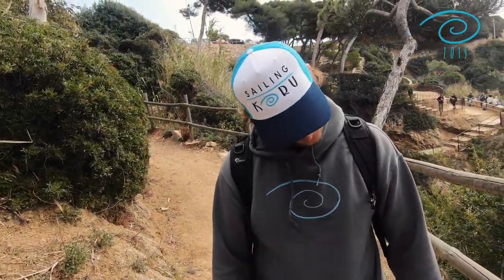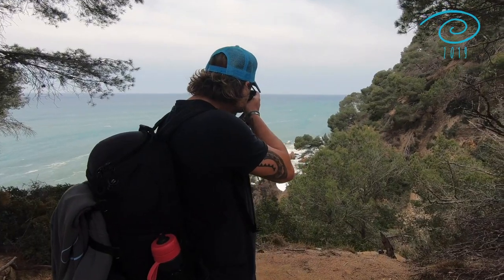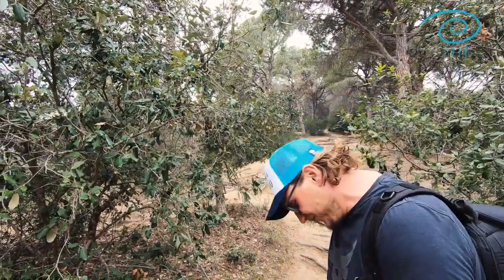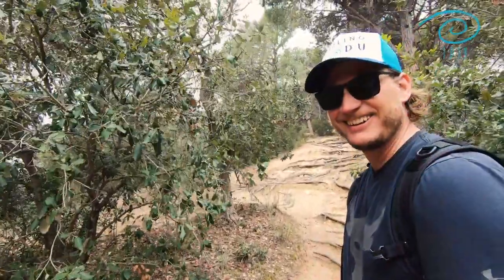We went to Rea and Fou this morning to say bye to Gabriela. She took the bus to Barcelona and we went to the shop to get our new sailing Koru hats. And then decided to walk all the way back to Blanes. I'm pretty sure you can't really see how steep it is, but it's steep. I tried to film it, but it's pretty hard.